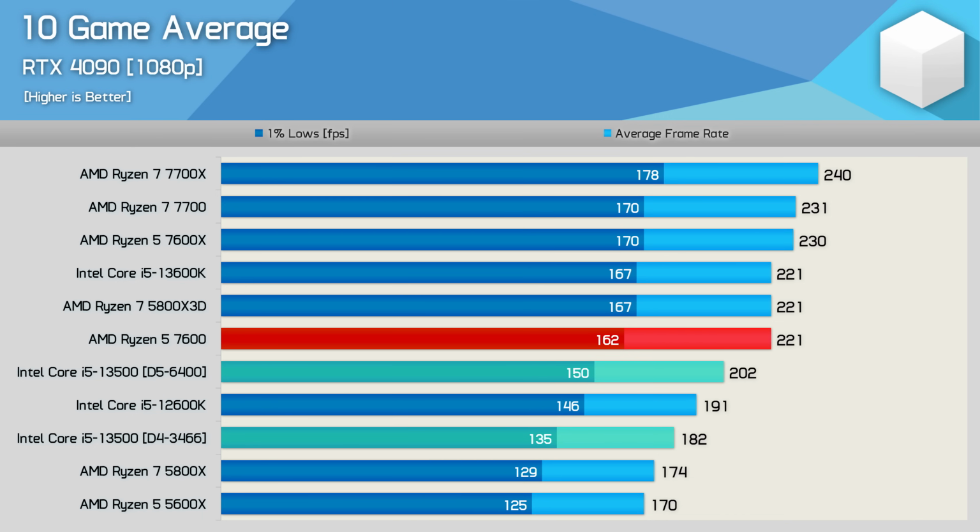If we were to remove games that heavily favoured the Zen 4 processors, such as CSGO, Rainbow Six Extraction, and in particular Horizon Zero Dawn, these processors would end up much more evenly matched. That said, we have found that this sample of games generally reflects what we see across a massive 40 to 50 game benchmark, at least within a few percent.